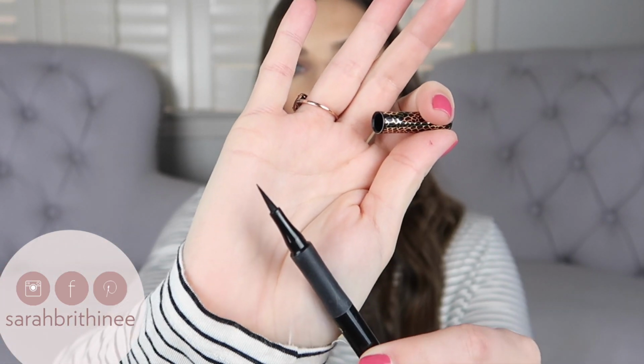Moving on, I have the Lights Camera Lashes Precision Longwear Liner, and I honestly thought I was going to love this. I love the packaging, I love the tip. It had everything going for it, and it's not bad, but I just have so many other liquid liners that I like more than this that it just didn't make the cut for the price point.